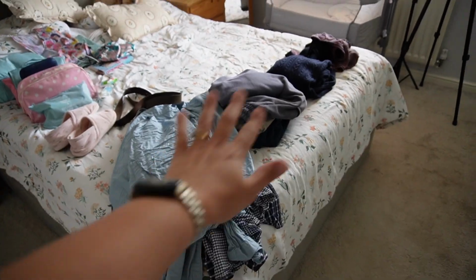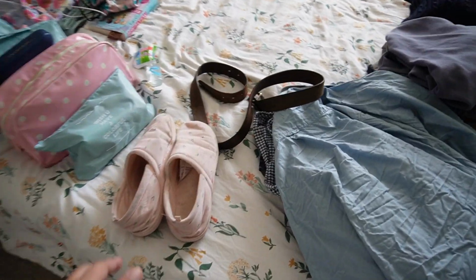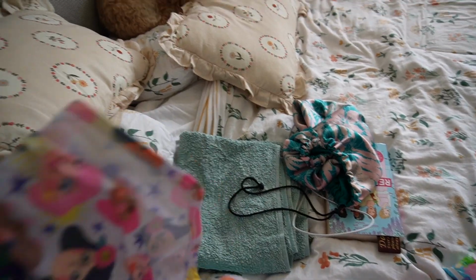I've just thrown some last minute bits on the bed, so I'll talk through some last minute extras that we've got. Joe's put his stuff on the bed, so I'll pack those. He's actually taken the girls out so that I can finish off. And the slippers. And in here, I've put a hand towel in because I'm not sure if there'll be a hand towel for the bathroom.